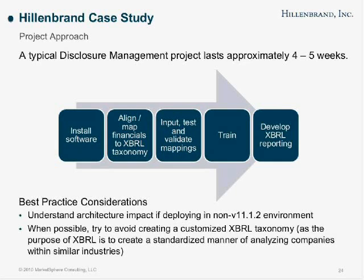In terms of a project approach, we found so far with this product, disclosure management, that a typical project is approximately 4 to 5 weeks. It involves a process of installing the software, aligning and mapping the financials to the XBRL taxonomy, inputting, testing, and validating the mappings, training the users on how to leverage the application to manage this process going forward, and then to develop and produce the XBRL reports themselves.